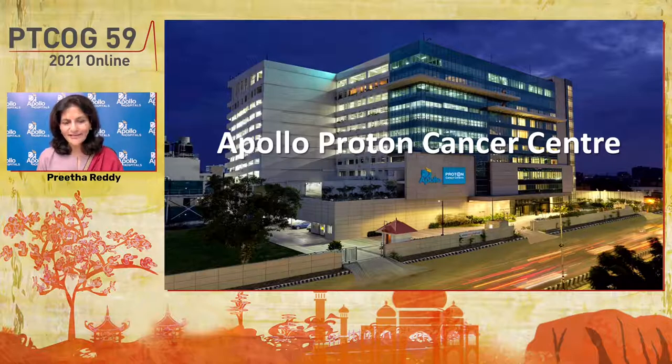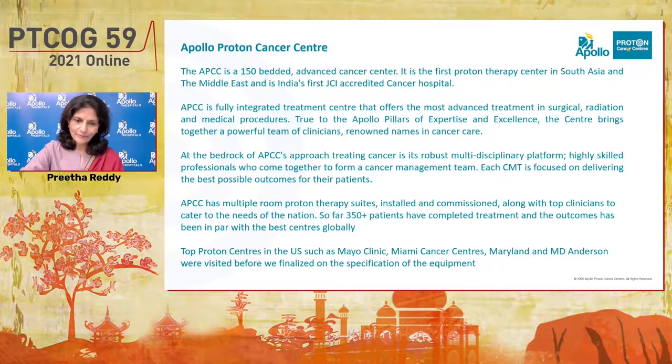What is nice is that, while I didn't really put a picture of the interiors, it's got beautiful people and beautiful art, which was really donated by multiple well-wishers of the entity. The center, of course, is 150 beds, advanced in the way it does. It's totally integrated. It does the kind of work which each one of you are doing so well and so brilliantly in your systems, multidisciplinary teams.